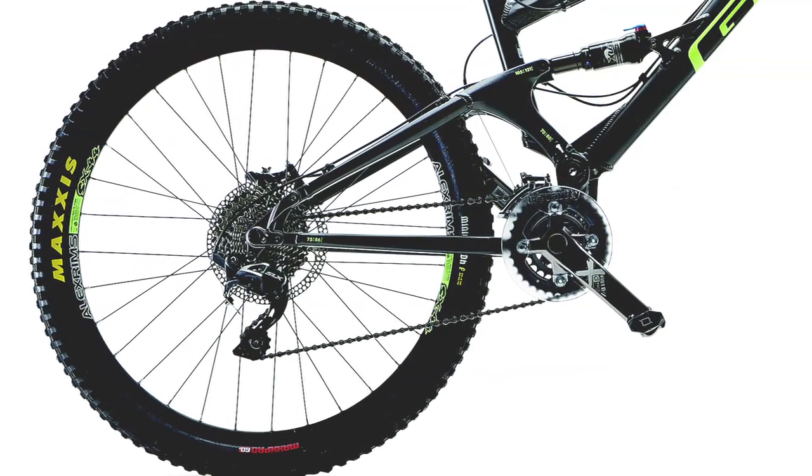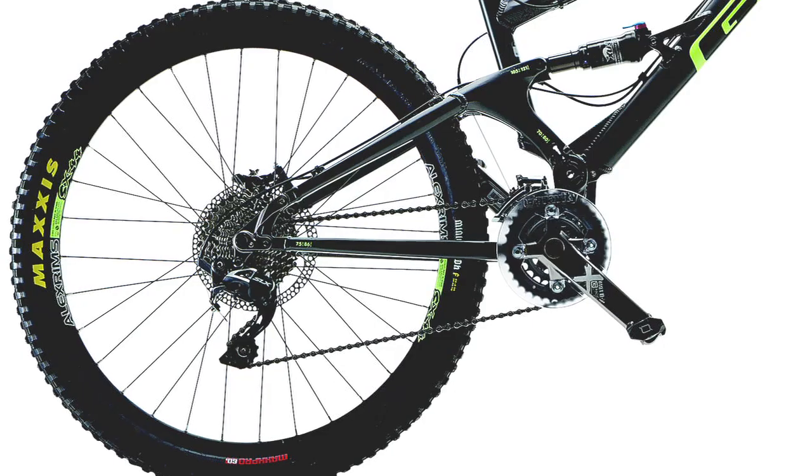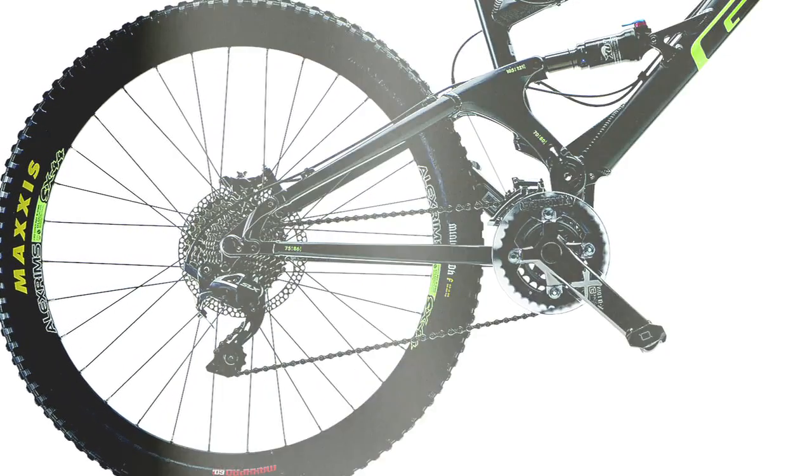And things like the tires. It's got heavy tires on. Yes, single ply Minions 2.0. That's heavy, that's risky, but it was brilliant.